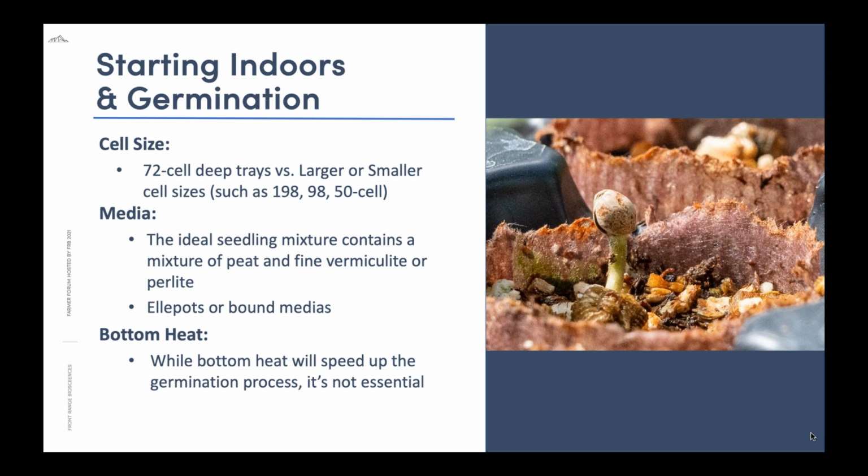Hey everybody, so yeah, starting seedlings indoors. As Megan just stated, there are a lot of benefits to starting your seedlings indoors and then transplanting. So there are some considerations here.